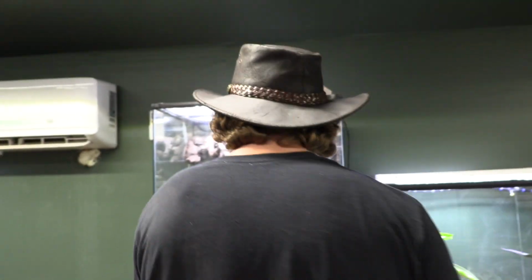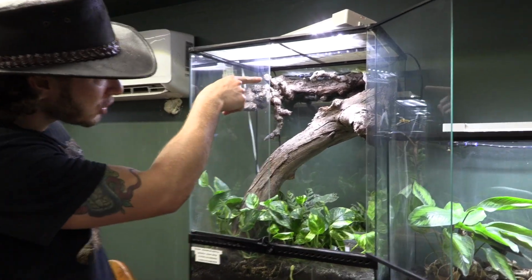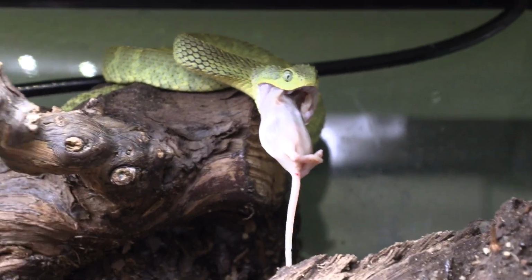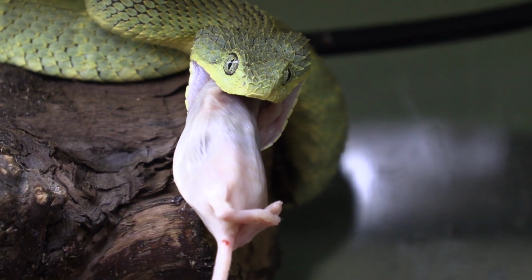I'm gonna leave them inside here with the parents. We're gonna put them right back so they're nice and secure. Nobody can mess with them. You can see Mom's chowing down right now. She's working down that food. Look at those fangs. Oh, she's got double fangs going on right now, so she'll be dropping one of her fangs soon.